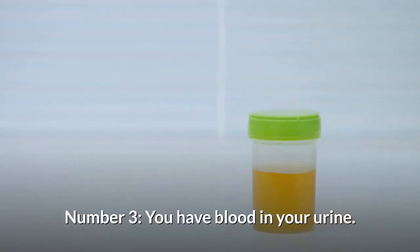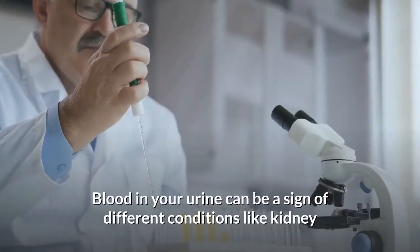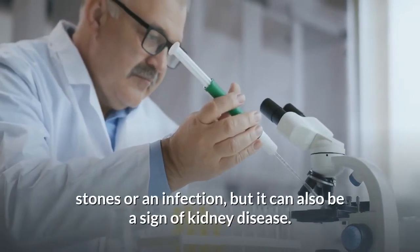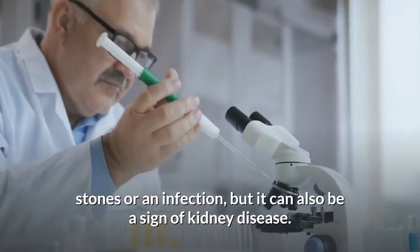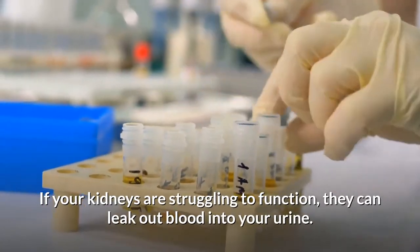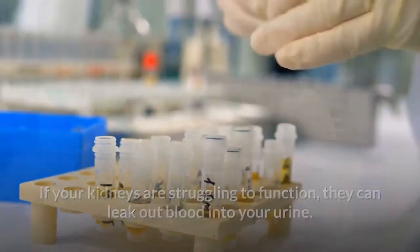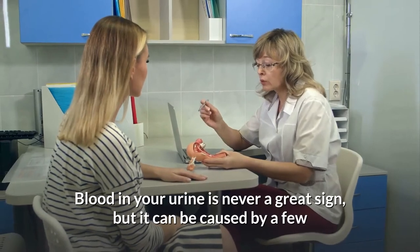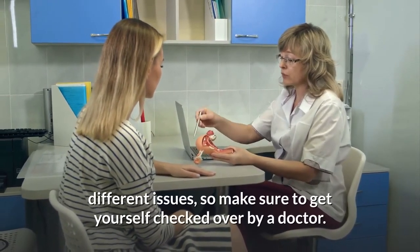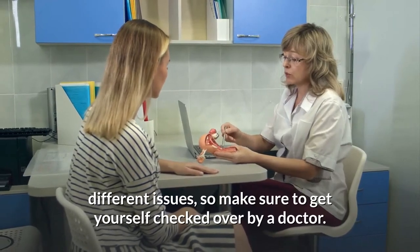Number 3. You have blood in your urine. Blood in your urine can be a sign of different conditions, like kidney stones or an infection, but it can also be a sign of kidney disease. If your kidneys are struggling to function, they can leak out blood into your urine. Blood in your urine is never a great sign, but it can be caused by a few different issues, so make sure to get yourself checked over by a doctor.